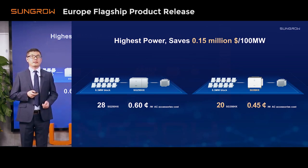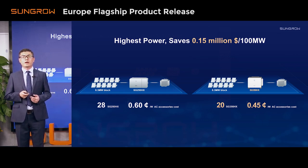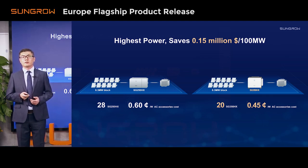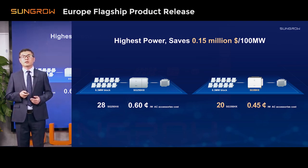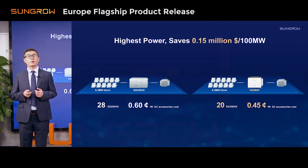With respect to CapEx, $0.50 million per 100 megawatt solar plant will be saved using our highest power string inverter SG350HX, compared with SG250HX, our previous generation. As can be clearly seen here, there are 8 fewer inverters in a standard 6.3 megawatt PV array. The calculated savings based on general market prices of AC accessories, including AC cables, is 0.15 cents per watt. This equally means the internal rate of return is accelerated from a certain point of view.